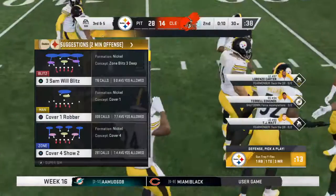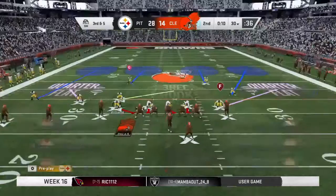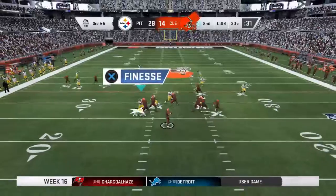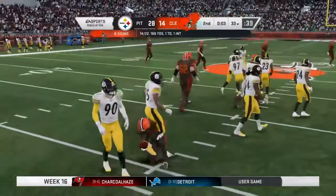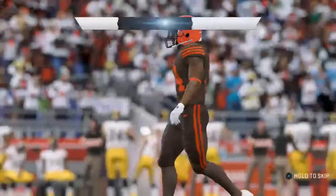They're incomplete. They come up now 3rd and 5 following the incomplete pass. Out of the gun, it's Young. Throwing for his running back, and he's got him complete. And he's going to be taken down here still a couple yards short of the first. So we have come to half.